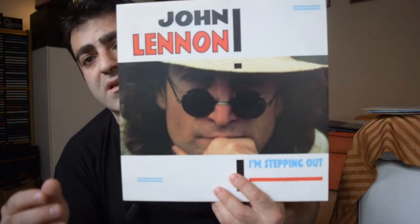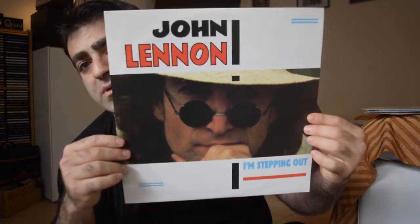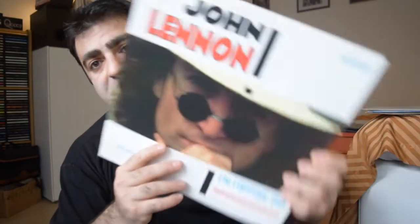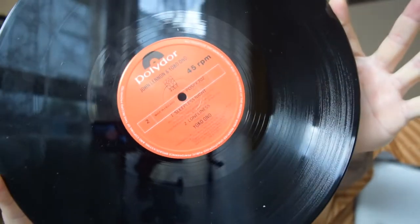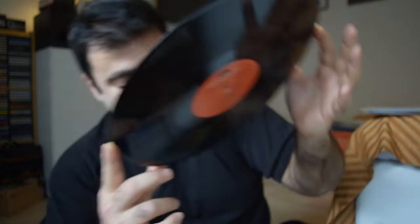So this is a very interesting thing. This is John Lennon's and Yoko Ono's maxi single, which is called "I'm Stepping Out," and Yoko's songs, which are called "Sleepless Night" and "Loneliness." So this is the cover of the 90s John Lennon 4 CD compilation, and here in the back we have a beautiful picture of Yoko. It's absolutely stunning, mint condition, and this is on Red Polydor Records, and this is a maxi single, which is a very nice thing to have.